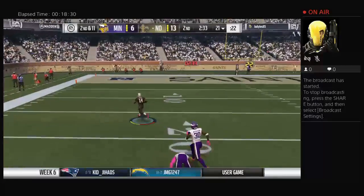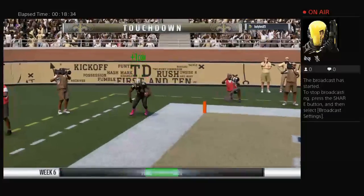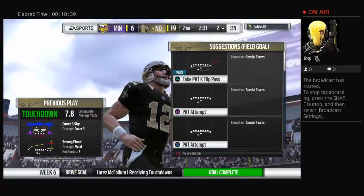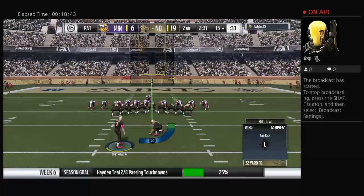And that's caught at the 25. Touchdown, New Orleans. A big play there, 78 yards. And the Saints are able to strike quickly for 6.